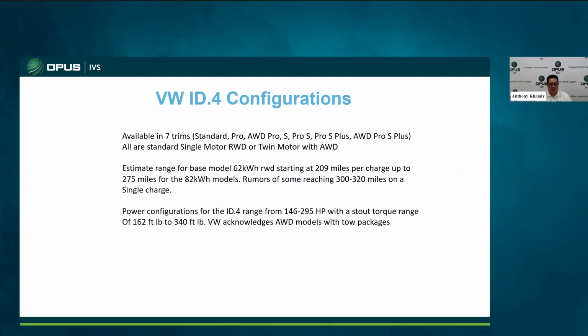Volkswagen acknowledges all-wheel drive models with tow packages. They actually have a tow hitch kit and tow package for it. They've done demonstrations, and they say that these ID4s can tow with the best of them. I mean, with close to 340 foot-pounds of torque, I think you can tow some small trailers and whatnot, but I wouldn't be taking that on anything big.